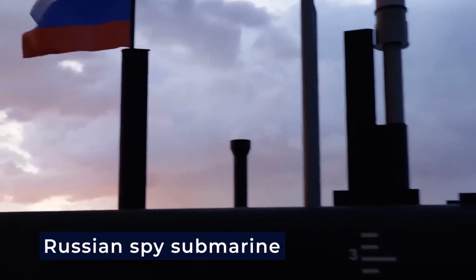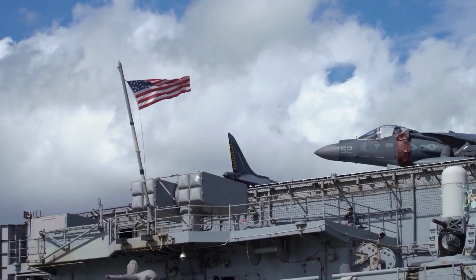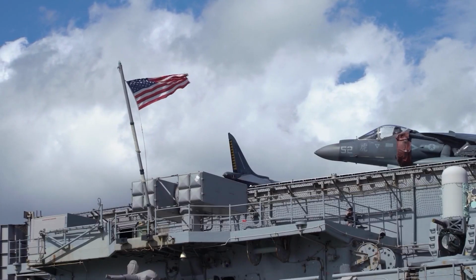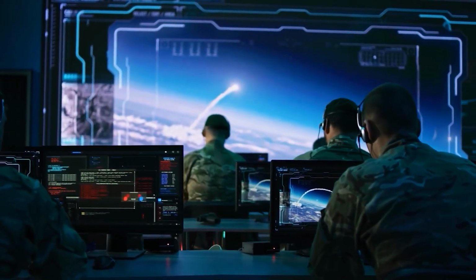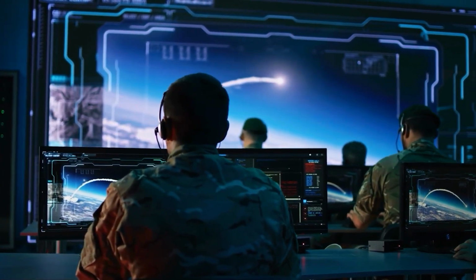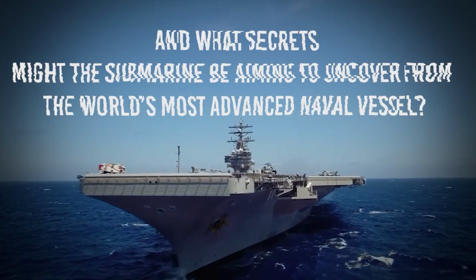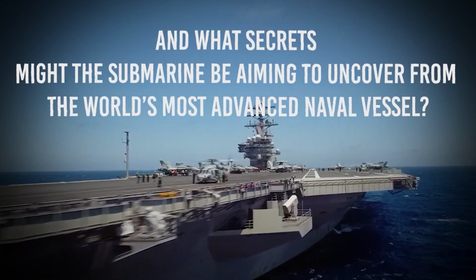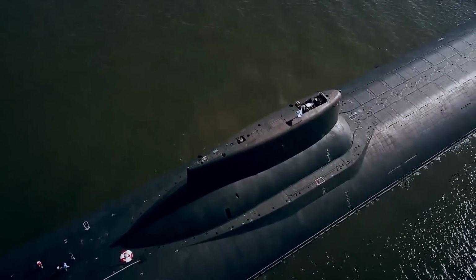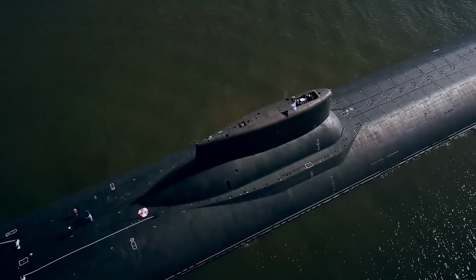Russian spy submarine stealthily surfaced next to a U.S. aircraft carrier, reigniting the long-standing feud between these two global powers on the open seas. What unfolded next was a gripping saga of strategy, surveillance, and suspense. How did the U.S. Navy respond to this bold maneuver? And what secrets might the submarine be aiming to uncover from the world's most advanced naval vessel? Join us as we uncover the thrilling details behind the Russian spy submarine that surfaced next to a U.S.